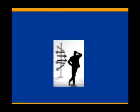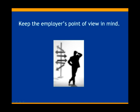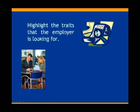As mentioned in the earlier lessons, it is important to keep the employer's point of view in mind while writing out the application. What sort of a person and what kind of experience and qualification is the employer looking for? In presenting your qualifications and achievements, you should highlight the traits that the employer is looking for.